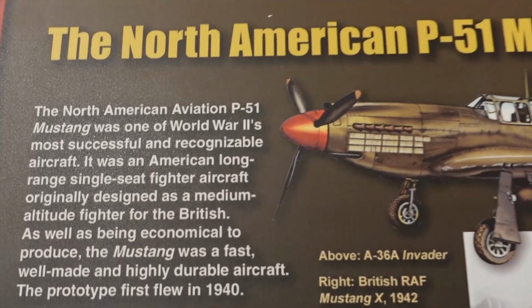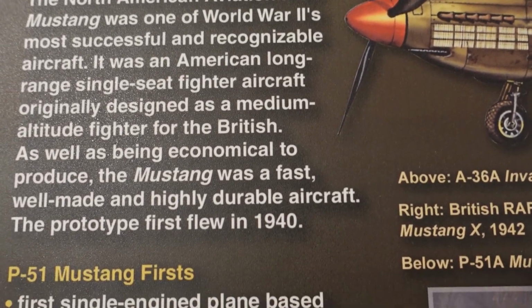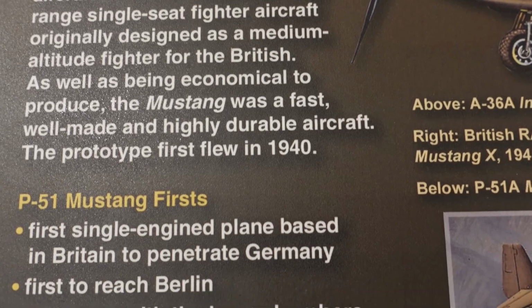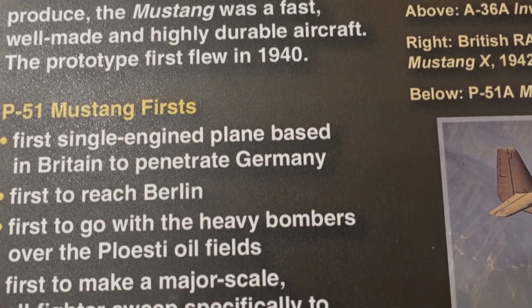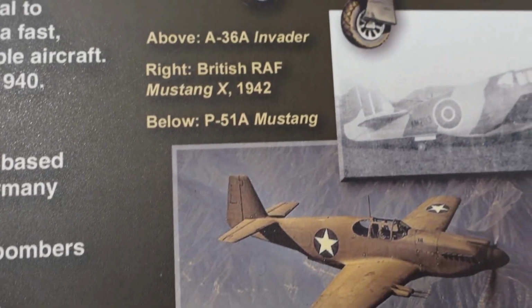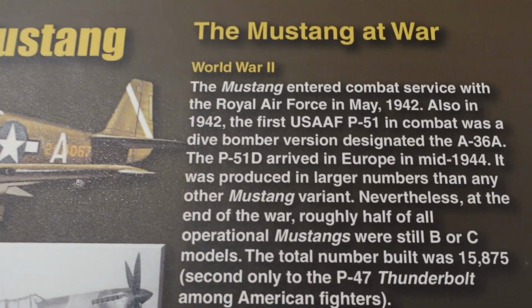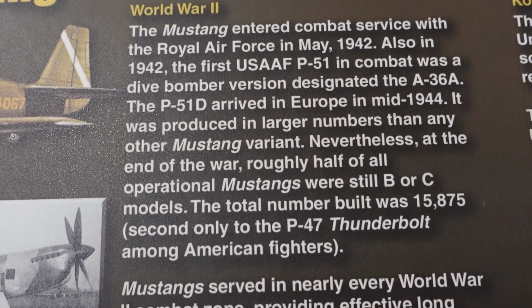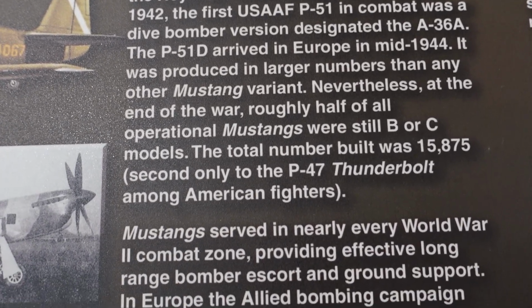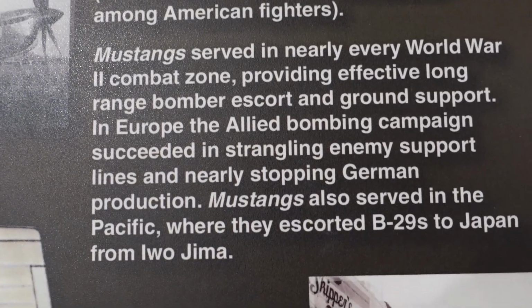North American P-51 Mustang. Oh, I love the P-51. I think that's probably one of my favorite prop planes, military style. Yeah, I probably had models of these when I was a kid. I just think it was a very neat design. It looks aggressive, like it'd be super fast. Pretty looking.